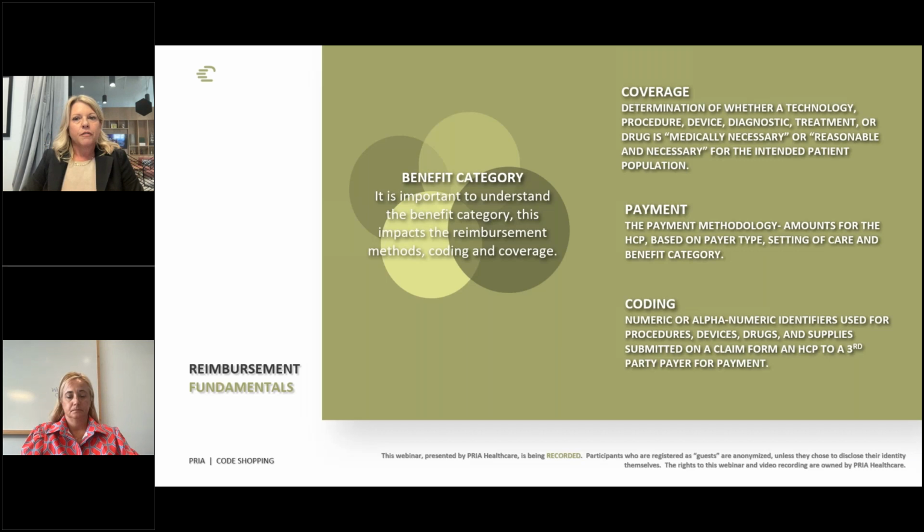It's really a numeric or alphanumeric identifier used for procedures, devices, drugs, supplies that are submitted by a healthcare provider onto a claim to a third-party payer for payment. What is payment? The payment methodology based on the specific payer. So we use Medicare as really a baseline because they are the baseline payment methodology and establish those that other payers refer to. But it's really the amount that is essentially paid to a healthcare provider based on the setting of care and the payer type for that specific benefit category and that specific coding mechanism.